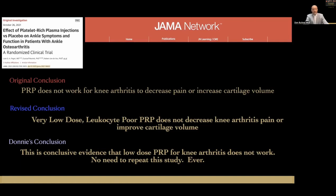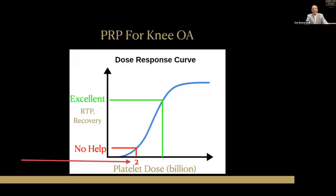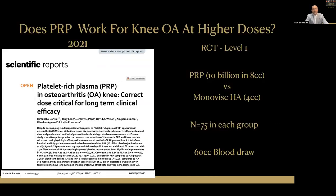So finally, let's look at the dose response curve for this low dose PRP for knee OA. It looks like this. All we've done at this point is define the left half of the graph. We have a platelet dose of 2 billion, and we know that it is essentially of no value. What about high dose PRP? Has anybody looked at that yet? And fortunately, the answer is yes.